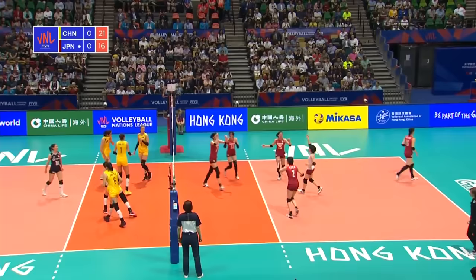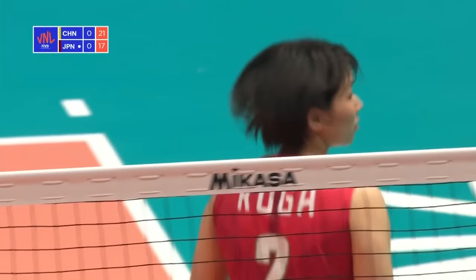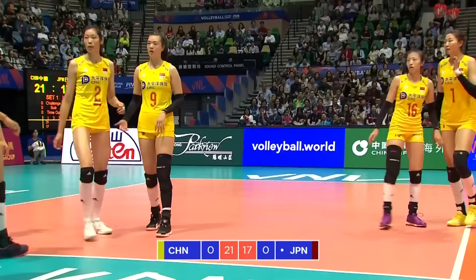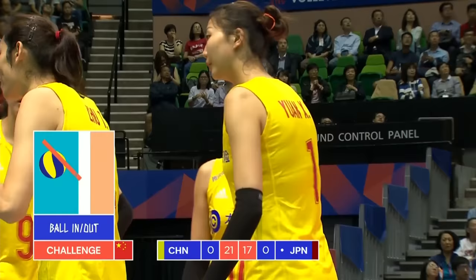And that's a perfect example of Japan trying to break this Chinese service reception down. So that ball didn't go to the setter. That meant the options were restricted. Japan could set up a really good block at the net and a decent bit of defence. So, some options here for a challenge, and they've decided to go with a challenge on ball in or out.